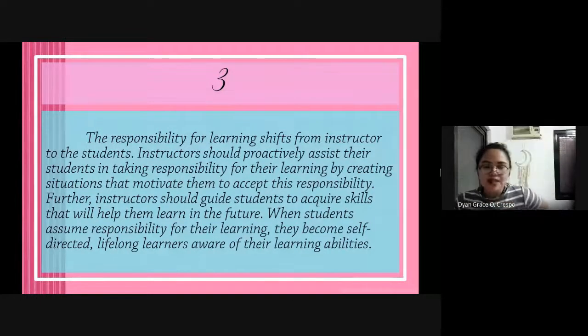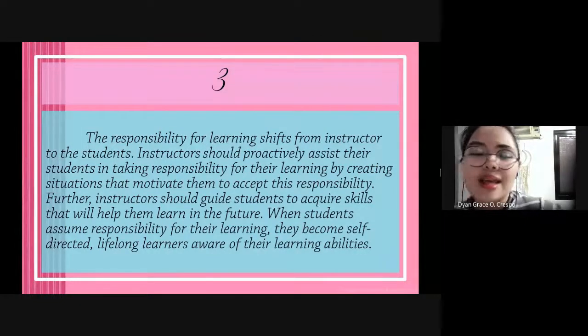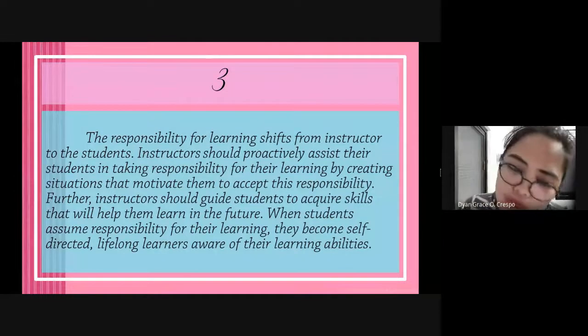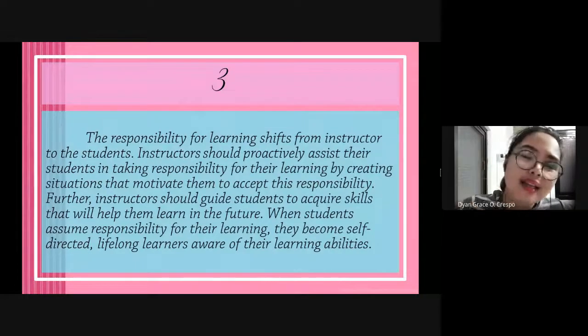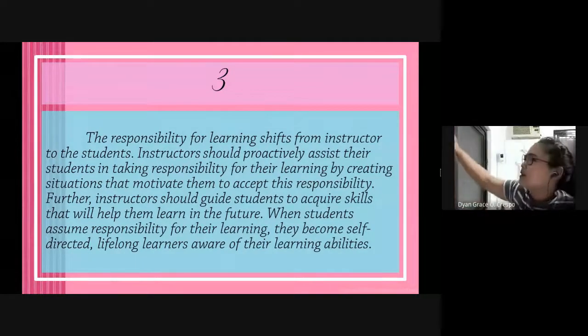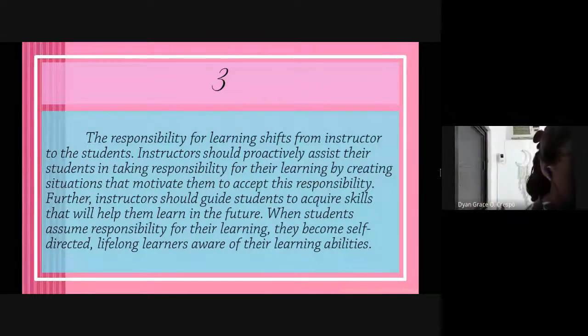Number 3, responsibility for learning shifts from instructor to the students. Dati, si instructor, ikaw magtuturo, turo. Ngayon, nasa estudyante na. Puro na lang tayo requirements basis na lang. Kasi yun ang trend ngayon. Puro requirements. Kasi, the ability mo to do those kind of work under pressure, but yet, you should be beautiful. Yun. Next, number 4.